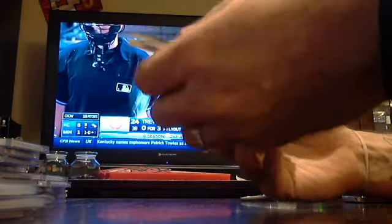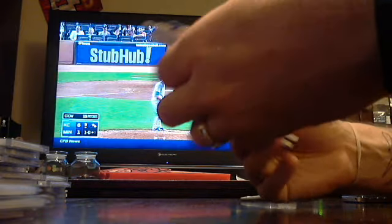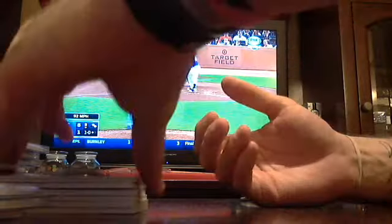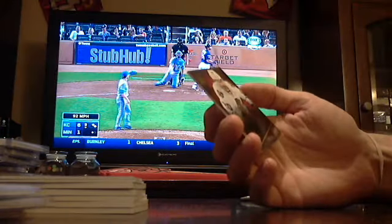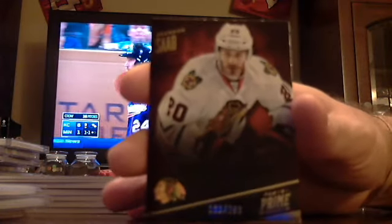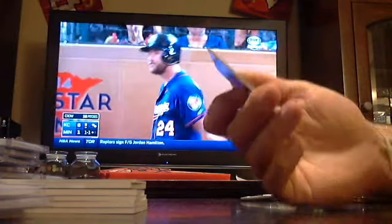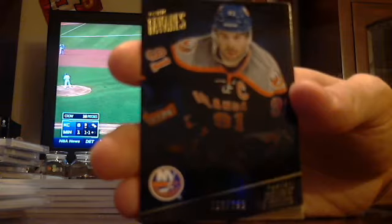Oh, that's pretty cool. Let's see here. Brandon Saad, number to 299 for the Blackhawks. Kind of chewed up at the top, though. Got a base to 299. John Tavares. There's your one more Islander.